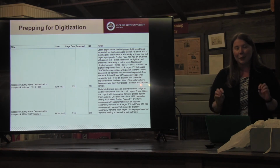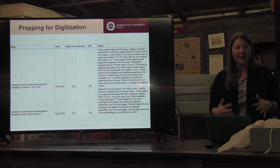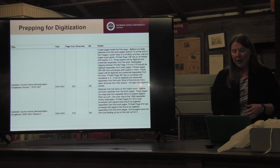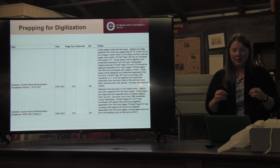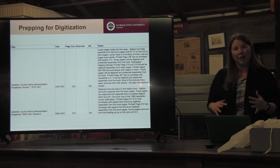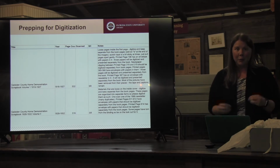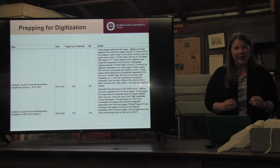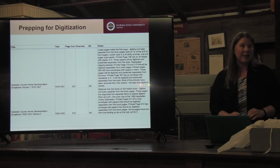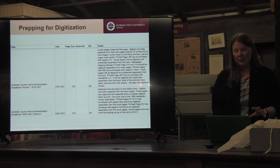So I'm going to get into the weeds for a little bit about what we actually did in terms of prepping and digitizing these materials. As they were getting disbound, I really sat down and made sure I wrote out for all of my staff that were going to be working on this project what the deliverables were, what the end goals were that we were going to put online with these materials. And that means I made very detailed notes for every single scrapbook about all the different places they might run into challenges.